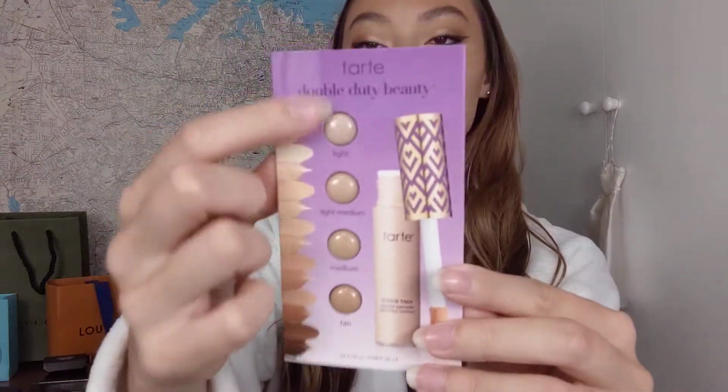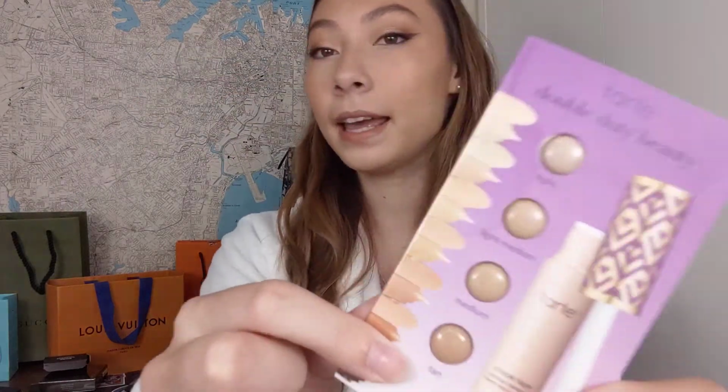It came in this purple Tarte tissue paper, which I'm going to pop in the recycling bin, I hope. I hope this is recyclable. Anyway, here's what I got. So I got, oops, I almost dropped everything. That was really scary. I got this little blister packet of a sample of the Tarte Double Duty Beauty Shape Tape Concealer. So this is just their famous Shape Tape Concealer in a range of shades. I've got light, medium, medium, and tan. I'll probably be off these shades, but I could use them as a really chill contour. It's not that deep for me, but whatever.